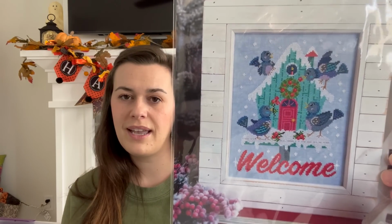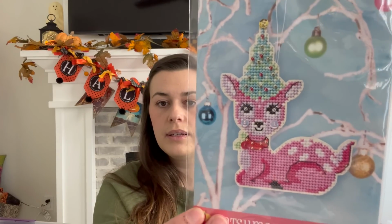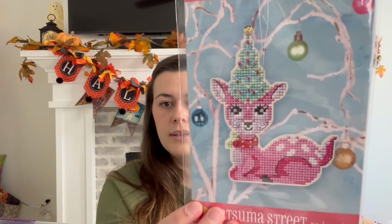Her and her husband lived in California on Satsuma Street, and then they just picked up one day, bought a house. I can't remember how many states away. Oregon. Bought a house unseen in Oregon with like 5 acres, I think. And she said she sees tons of birds now, so she has bird houses everywhere to see the birds. I thought it was really cute. And the other one was an ornament kit called the Christmas Fawn. A little pink deer. It's cute.